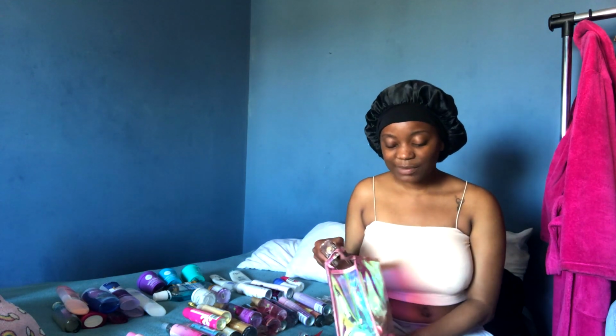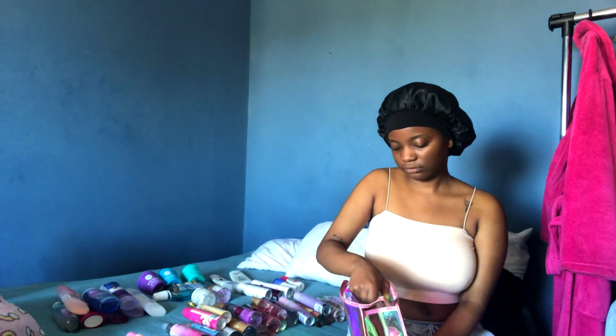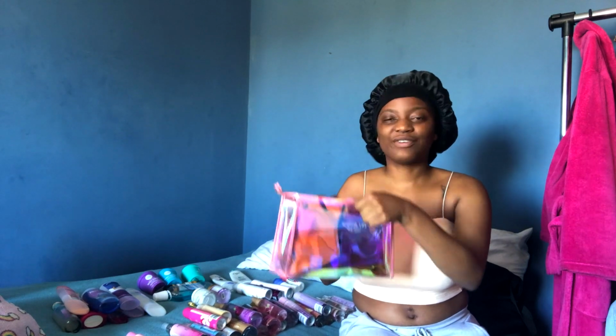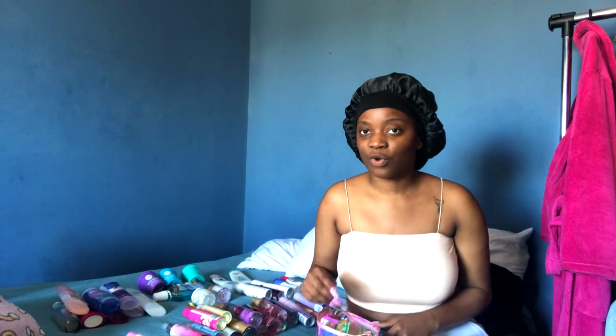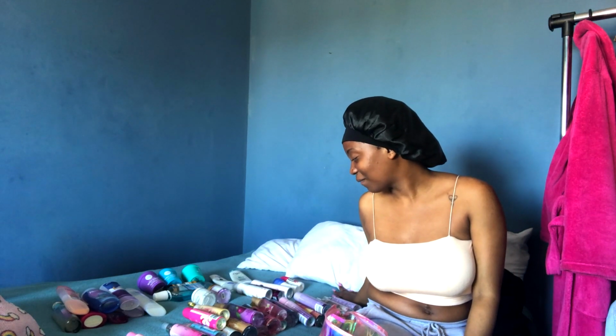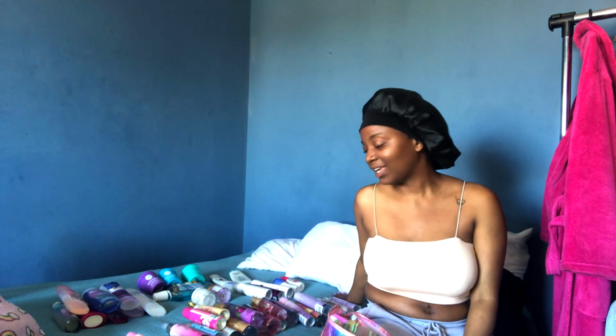And let me just say this. When it comes to perfume, I'ma buy it. I don't even have nearly as many as the girls that I watch on YouTube. And the fact that perfume is so expensive, that's why I buy so many body mists. Okay, this is excessive. But that's why I buy so many body mists. I can layer them with the perfumes that I already have.